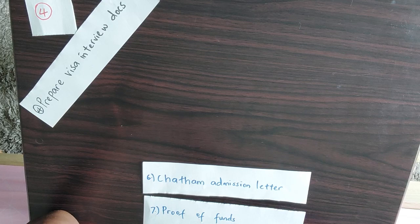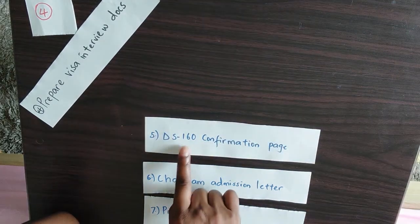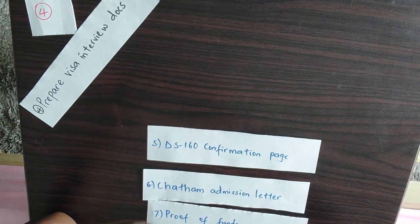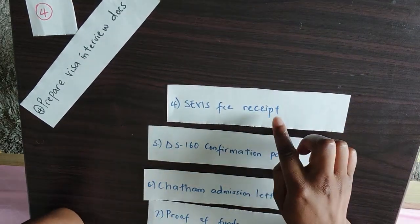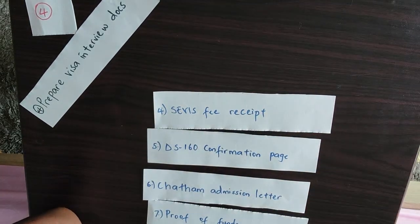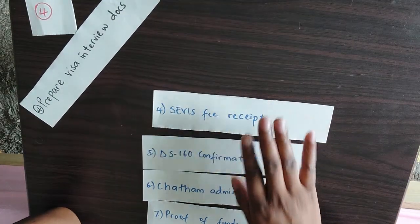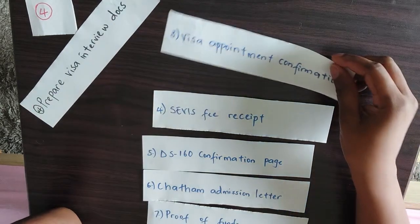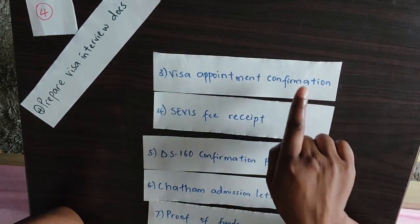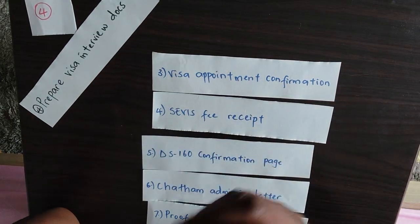You need that, okay? And then you need this DS-160 confirmation page. Make sure you have it because you're going to need it in the process. And then you have your service fee receipt. Remember when we spoke about it, we said that you should save it immediately in a PDF format, right? You're going to have to print that out and take it there. And then you need your visa appointment confirmation. This is going to be important as you prepare to go there.